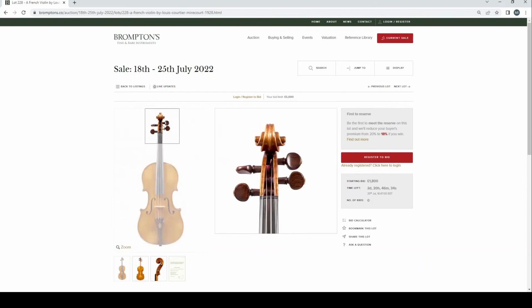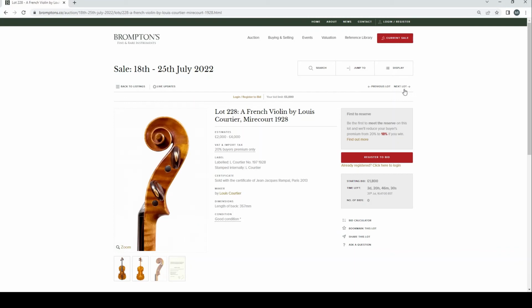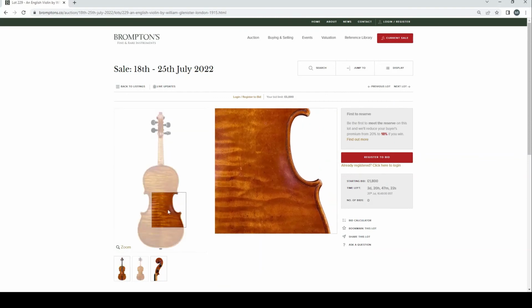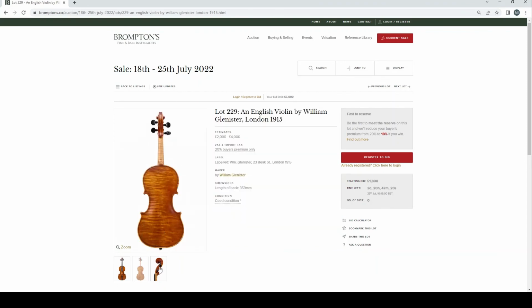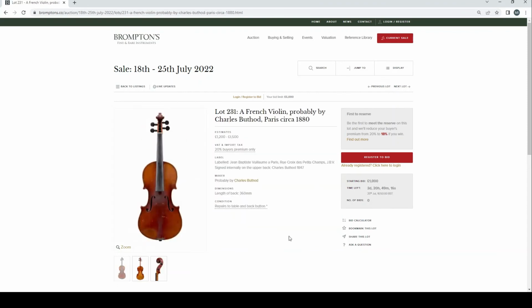French violin by Louis Courtier, Mirecourt, 1928. 2 to 4,000 the estimate there, with the Rampel certificate. An English violin by William Glenister, London, 1915. 2 to 4,000 there the estimate. Nice looking back there. French violin, probably by Charles Bouthold, Paris, circa 1880. 1,200 to 1,500 the estimate.